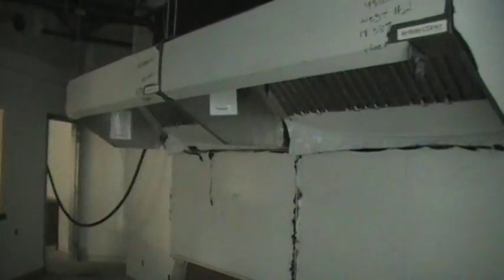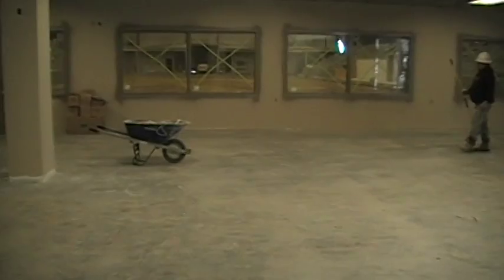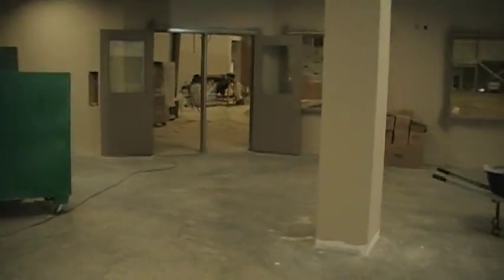So we have deep fryers and the oven. And the range will go. Again, looking back out. Concession. Let's go have a peek at the arena.